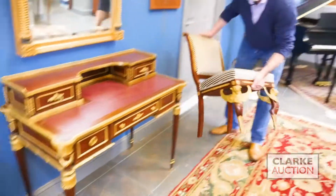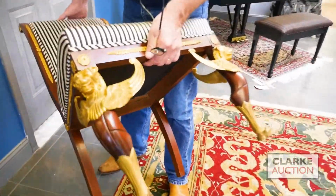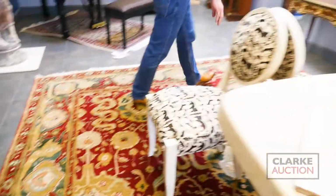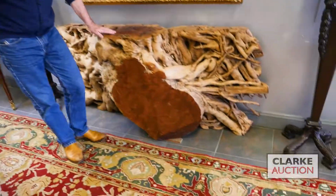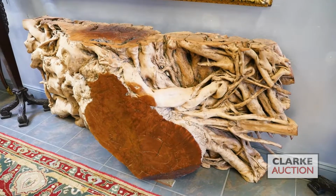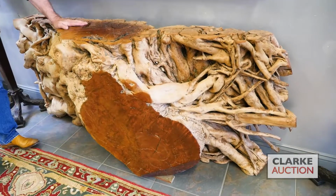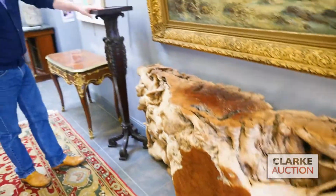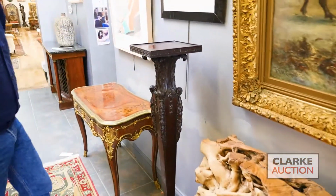We have a pair of these chairs all the way from 821 Fifth Avenue. Great weight, good age, I believe estimated 6 to 900. Over here from Greenwich, we have what is called a lychee wood tree trunk table. Weighs a ton. The boys were crying for a week after lifting this out. But great decorative looking item. Pair of pedestals here, nicely carved, all the way from New Jersey.